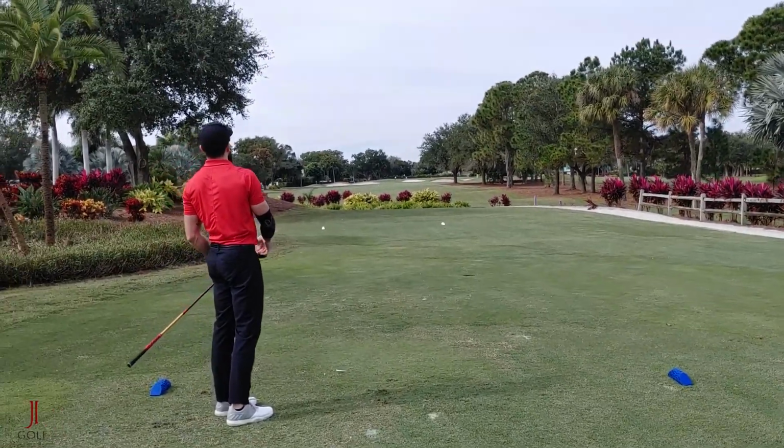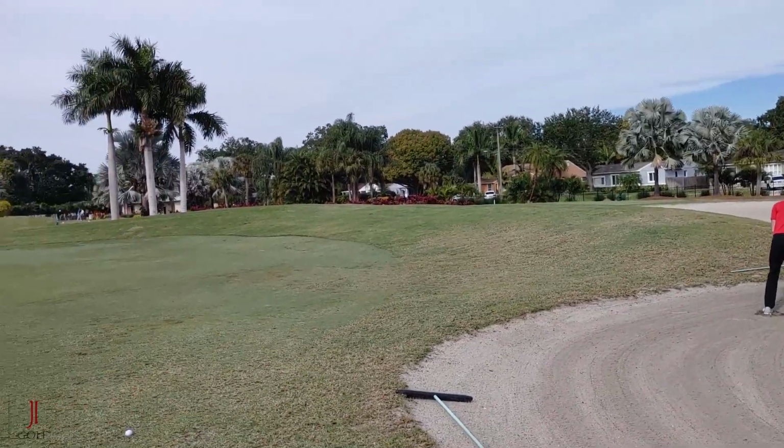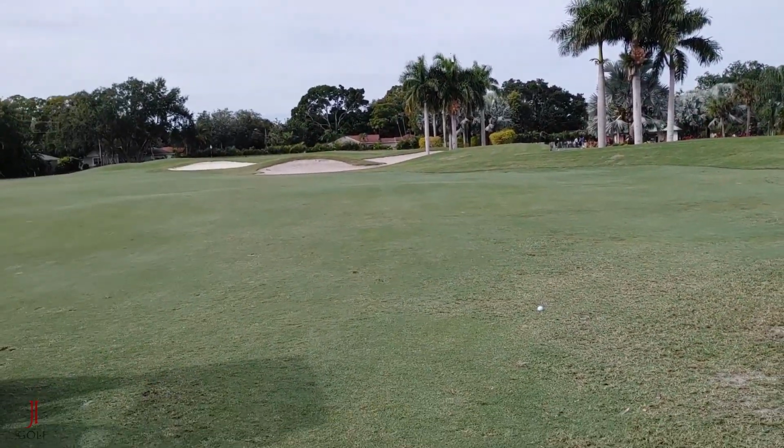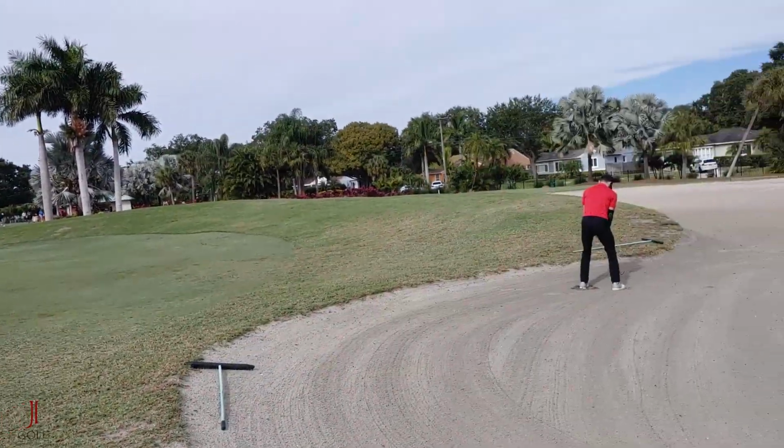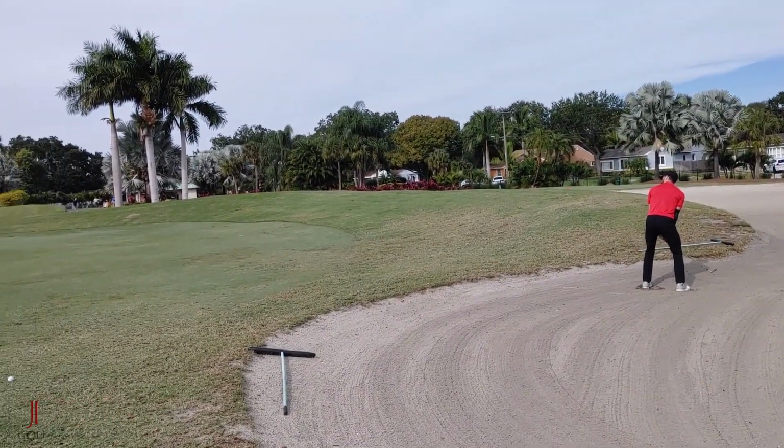A little right, but you'll be all right. Joseph finds himself in the fairway bunker off the tee here. 115. I'm just in front of the bunker. So we can get a couple balls on the green. It's a tricky shot out of the fairway bunker though.